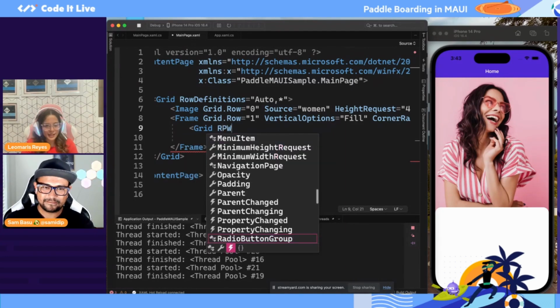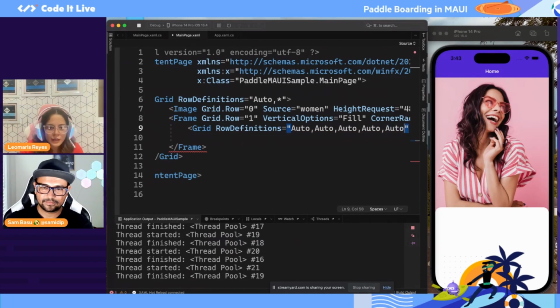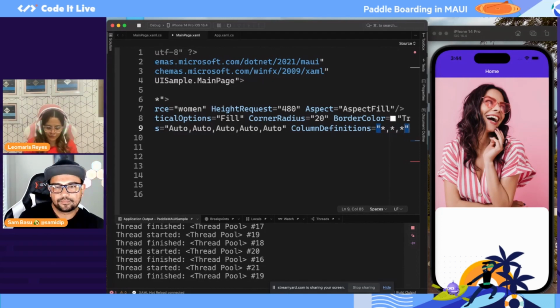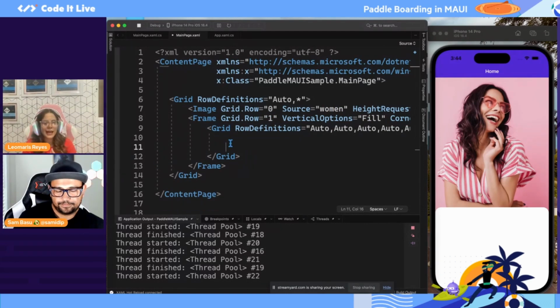Okay, so let's continue with the row definition. R5. 1, 2, I'm missing 1. Okay, and 3 columns. In this case, the column will be defined as proportional because I want exactly the same space from these 3 columns. So 1, 2, and 3. Okay, and inside this grid, I can start adding all the labels and the visual elements that I need.